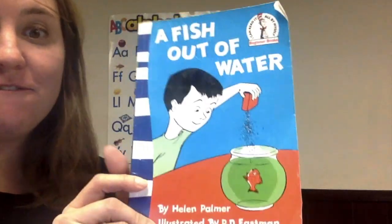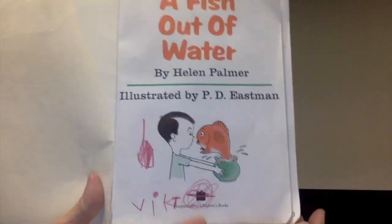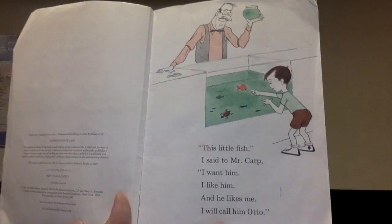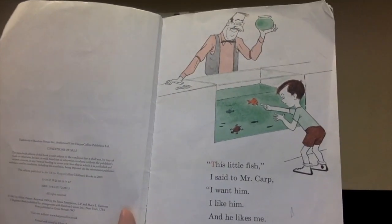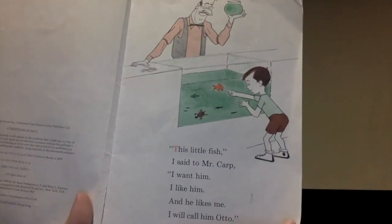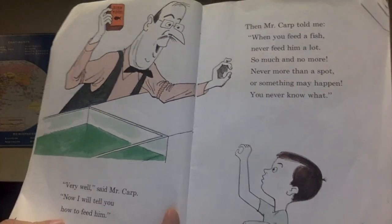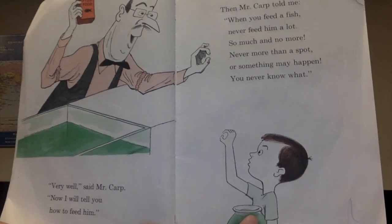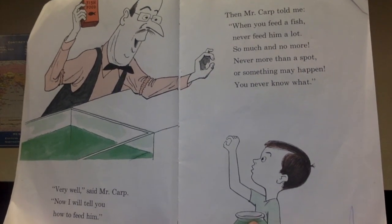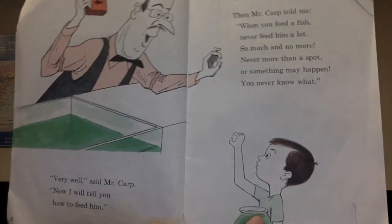Our book for today is A Fish Out of Water. This little fish, I said to Mr. Carp, I want him, I like him, and he likes me. I will call him Otto. Very well, said Mr. Carp. Now I will tell you how to feed him. Then Mr. Carp told me, when you feed a fish, never feed him a lot. So much and no more, never more than a spot, or something may happen. You never know what.